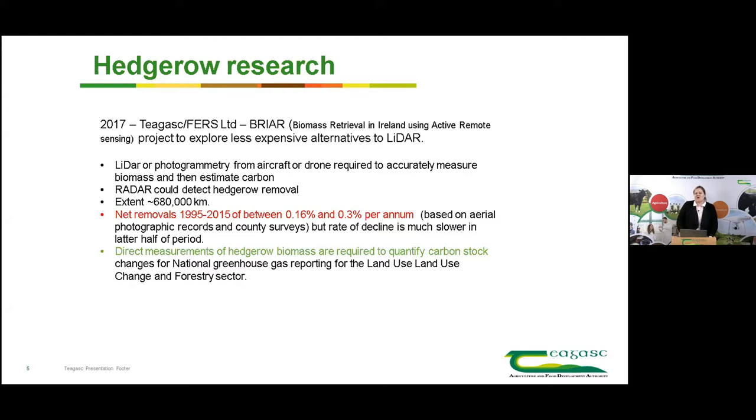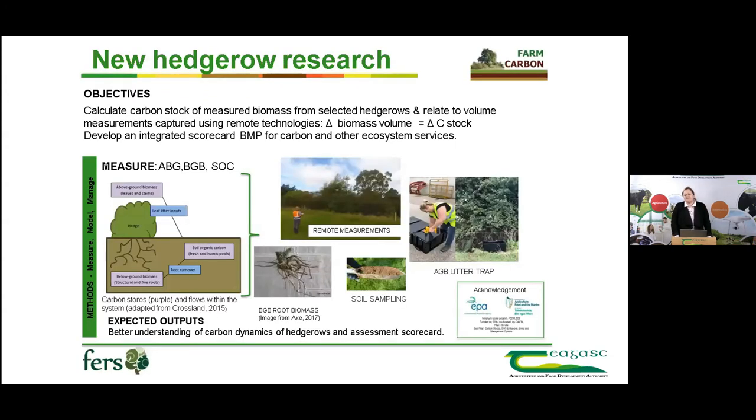And this is, of course, where the work that we are currently doing within the Farm Carbon Project comes in. So what we're doing in this research is we are calculating the carbon stock of measured biomass from selected hedgerows. So really trying to capture the range with respect to management intensity, so very, very managed to much lesser management, if you like. And then relate the volume measurements captured using remote technology to a carbon stock.